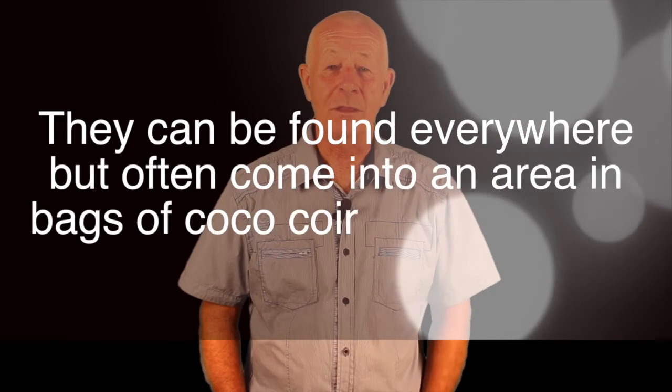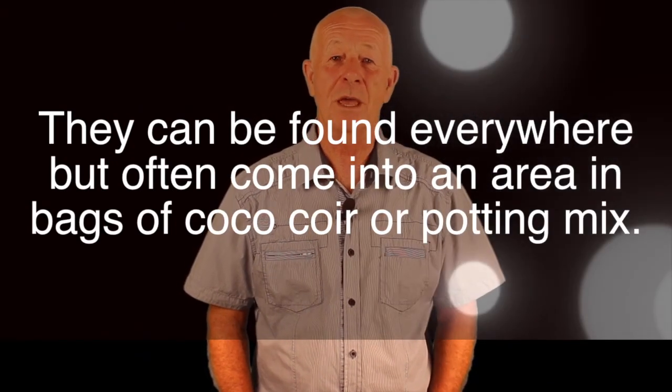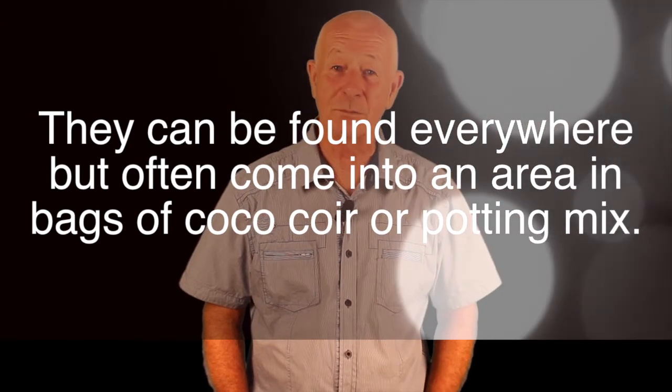They've become an increasing problem over the last 30 years, especially amongst seedling producers, container plant growers, nurserymen and indoor gardeners. They love a warm, wet, organic environment. And this environment is readily supplied by the increased use of organic media and substrates for growing plants in. These flies can be found everywhere there is organic material, warmth and moisture. They often come in bags of cocoa coir or in bags of potting mix.